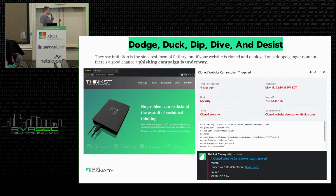All right, and there's also a really interesting token, if there's any dodgeball fans out there. The purpose of this token is to determine if somebody has cloned your website, and it happens all the time. But how would you know? And it's okay. There's tons of free tools to do this, like HTTrack, and you can clone the site locally or whatever. But if somebody clones Thinks.com and deploys it on this bogus domain Thinks.io, you probably want to know about it, because this has been helpful for actually sending cease and desist letters to get these domains taken down. So I've seen this be highly effective.